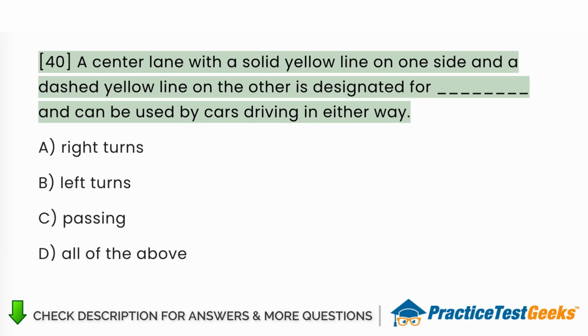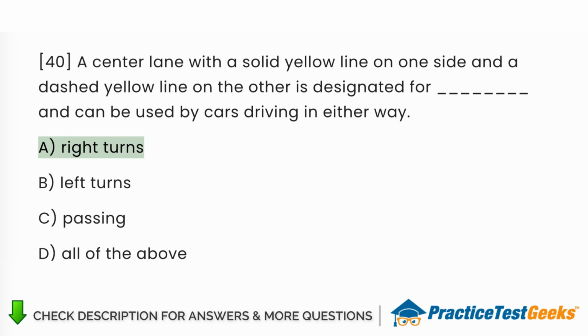A center lane with a solid yellow line on one side and a dashed yellow line on the other is designated for and can be used by cars driving in either direction. A. Right turns. B. Left turns. C. Passing. D. All of the above.